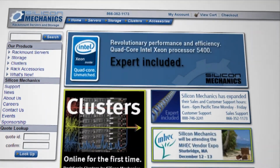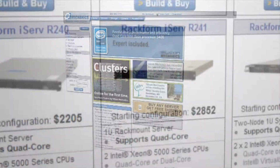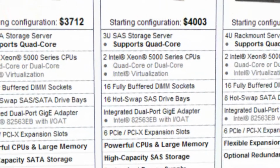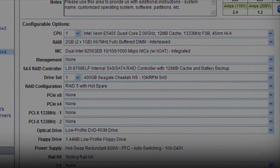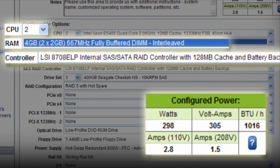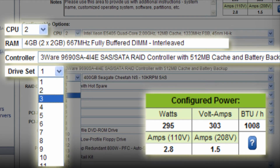This informative and feature-packed site is powered by 4 full-time programmers. A big-name provider might only offer 4 servers online. Silicon Mechanics delivers more than 40, all of which are customizable right down to the DIMMs and drives. Silicon Mechanics is the first in the industry to provide an online power calculator for any server configuration, so buyers can plan their infrastructure requirements and costs.